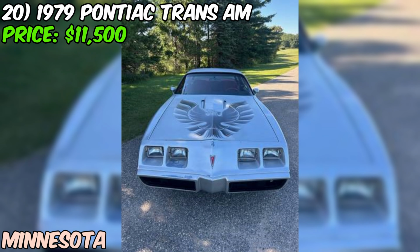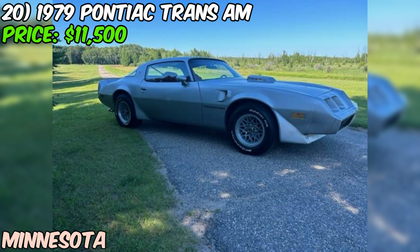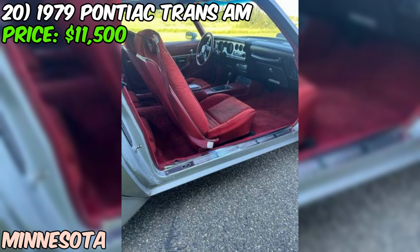Under the hood, you'll find a beefy 350 V8 engine that's paired with a TH350 automatic transmission. The seller says it runs and drives well, so you can expect plenty of power and performance from this classic Trans Am. The car also comes with a clean title in hand, which is always a plus when you're buying a classic car. And while the odometer reading is listed at 45,000 miles, the seller does note that the speedometer is not working, so the actual mileage may be higher.